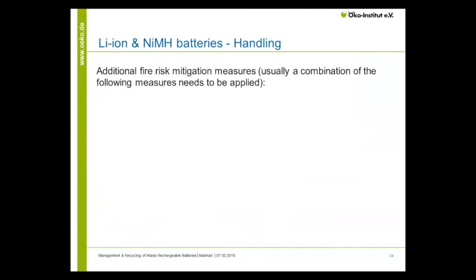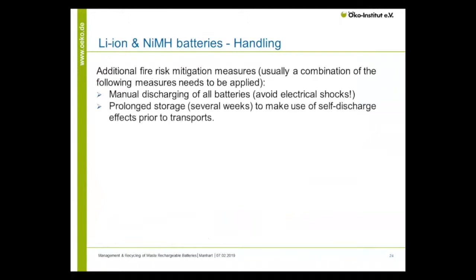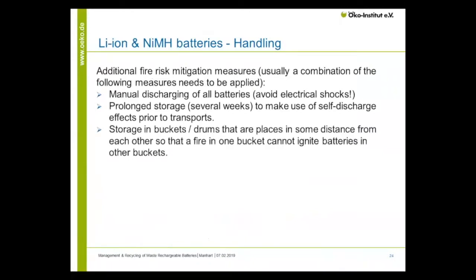Additional fire risk mitigation measures are usually applied and should be applied, and usually a combination of the following measures are applied. One option is a manual discharging of all batteries. You have to avoid electrical shocks, of course, and this is labor intensive. A prolonged storage, several weeks, to make sure that a certain level of self-discharging takes effect prior to transport, so that most of your cells are in fact discharged. Storage in buckets and drums that are placed some distance from each other, so that a fire in one bucket cannot ignite batteries in other buckets. And of course, not next to a pile of paper or plastic.